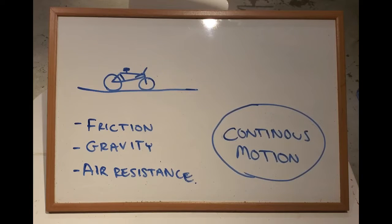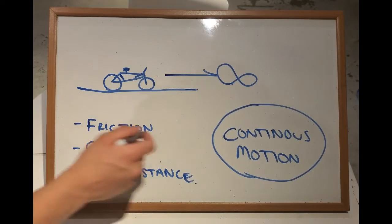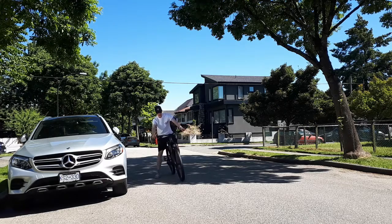This is the same if you're riding a bike. In theory, the bike should keep moving forever, but external forces like friction, gravity, and air resistance forbid it. Friction and energy loss slow the bike as the road and the tires are not frictionless, and energy is lost through sound and thermal energy. Air resistance slows the bike as the rider and the bike are not aerodynamic, and gravity affects it as the road is not flat, goes slightly uphill, and slants to each side.